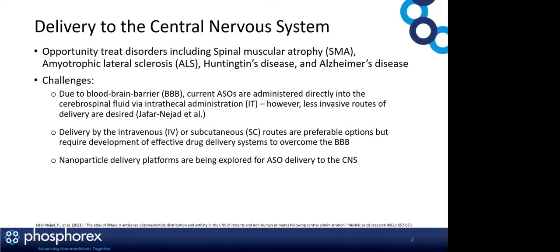Again, intravenous or sub-Q would be preferable, but require the development of effective drug delivery systems to overcome that blood-brain barrier. And therefore, nanoparticle delivery systems have been widely explored for ASO delivery to the CNS. And here we present kind of our case study for the utilization of Serafinity nanoparticles.